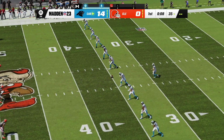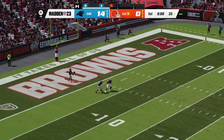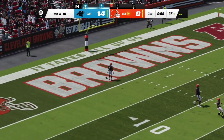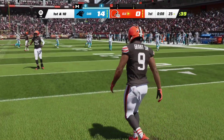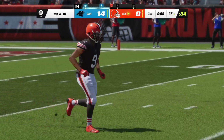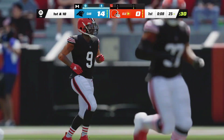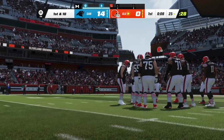Now after the touchdown, here's Pinheiro to kick it off. And this will be a touchback as Grant opts not to return it. Second drive coming up here for Cleveland as they return to the field on offense. They've been outplayed early, no question. Down 14-0 already as they come up 1st and 10.